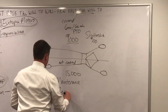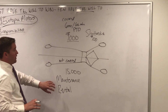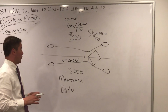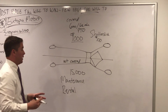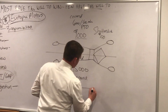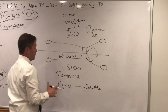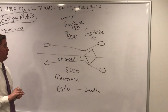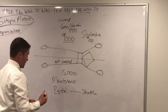The next thing is a rental vehicle. Now we go over this because some new car manufacturers give you a rental vehicle to drive if your car's in for warranty work. Obviously there's no manufacturer's warranty on this pre-owned car, so that no longer applies. However, here at Shottenkirk we do have the next best thing, which is a shuttle service. So we will drop you off and pick you up anywhere in a 50-mile radius to bring your vehicle in here to get your oil changed and any sort of service work done.